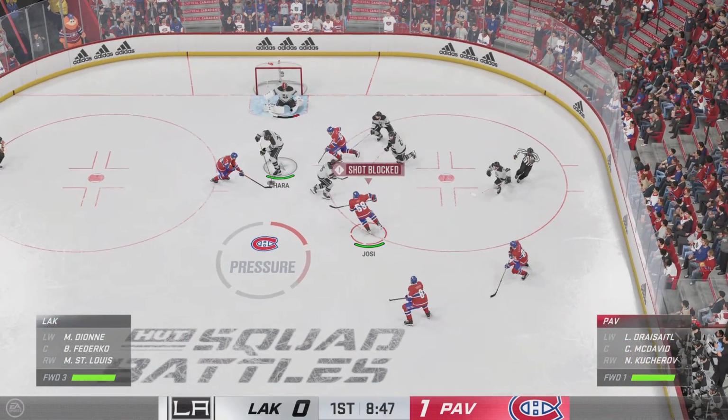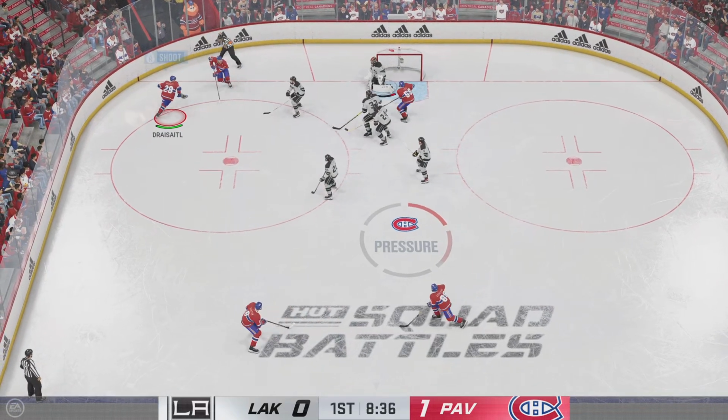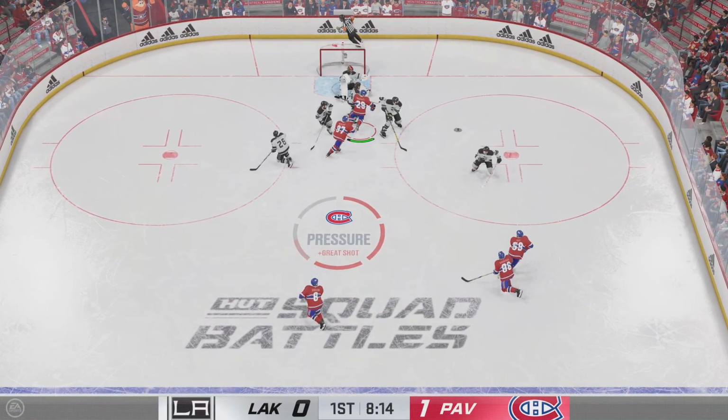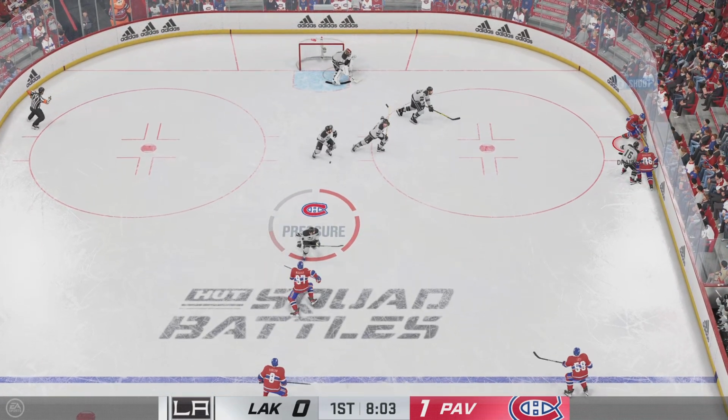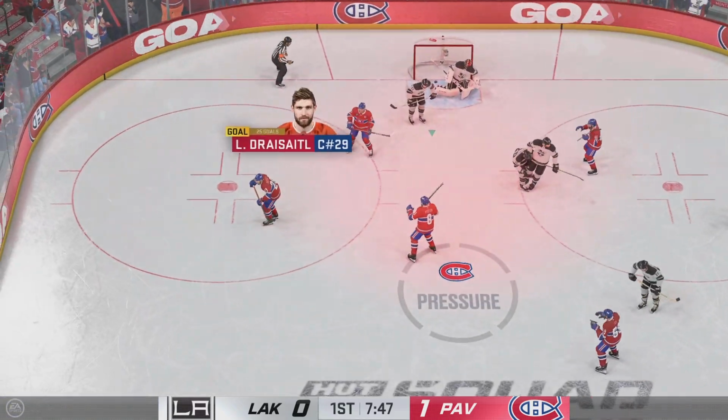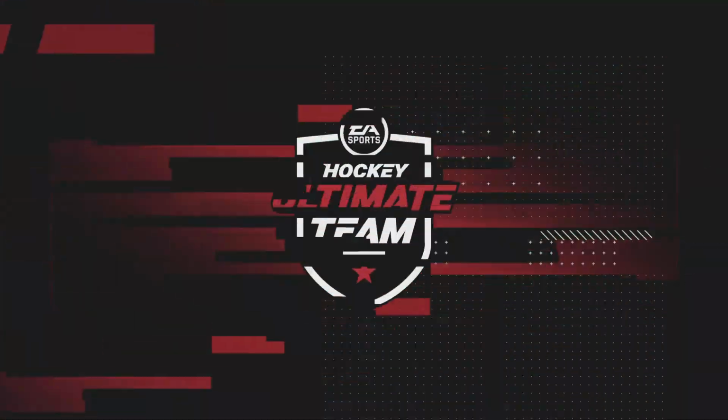And they'll start with possession. No room for that one to get through. Takes it into the slot. Oh, stick save and a beaut. Love the way the goaltender gets tight to the shooter. Scores! Leon Draisaitl.